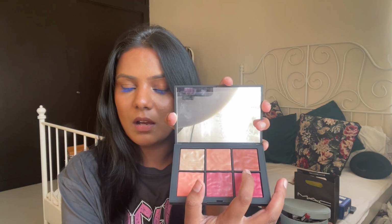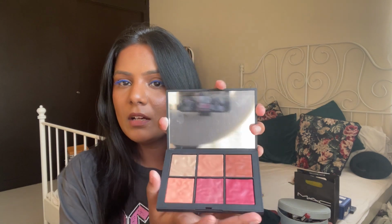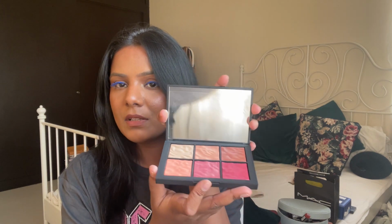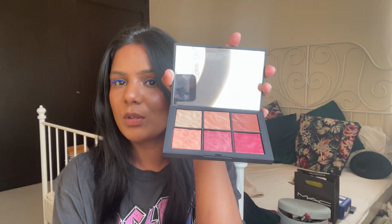If you've seen my previous video, I spoke about having a shimmer bronzer, and I think this one would work really well. If you're using a bronzer, it's not too dark. It's very warm. It's looking very peachy on camera, but it's actually brown, a very warm brown, and I really like it. This is what the palette looks like.